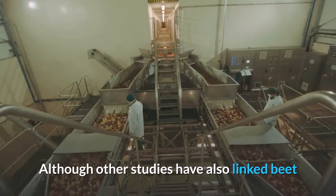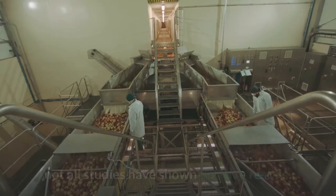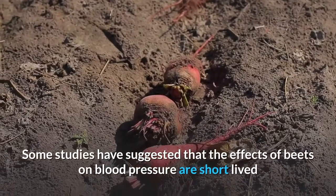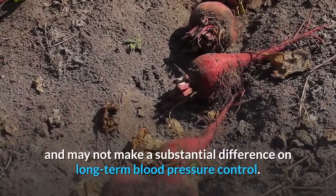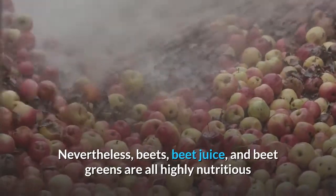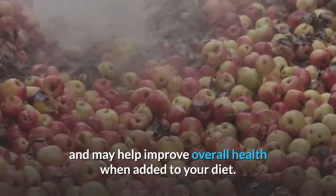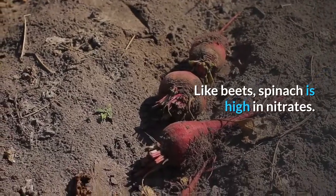Although other studies have also linked beet and beet juice intake to positive effects on blood pressure, not all studies have shown positive results. Some studies have suggested that the effects of beets on blood pressure are short-lived and may not make a substantial difference on long-term blood pressure control. Nevertheless, beets, beet juice, and beet greens are all highly nutritious and may help improve overall health when added to your diet. Spinach. Like beets, spinach is high in nitrates.